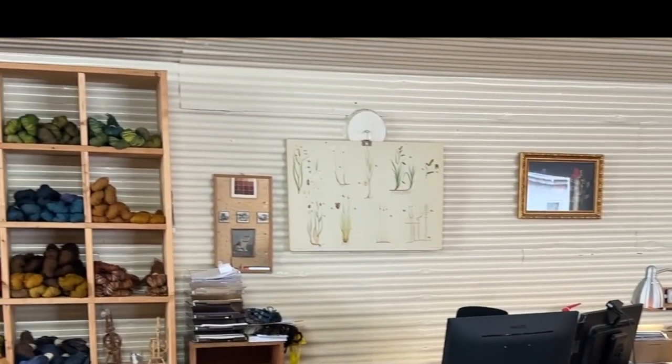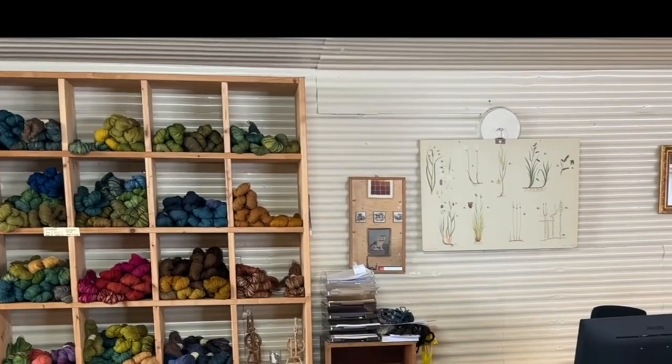The cat wants to go on the bus. Tries to escape.